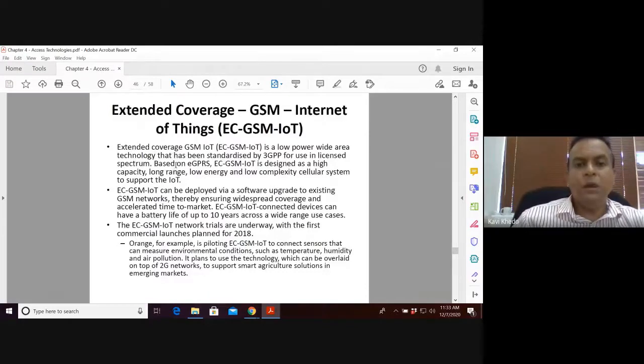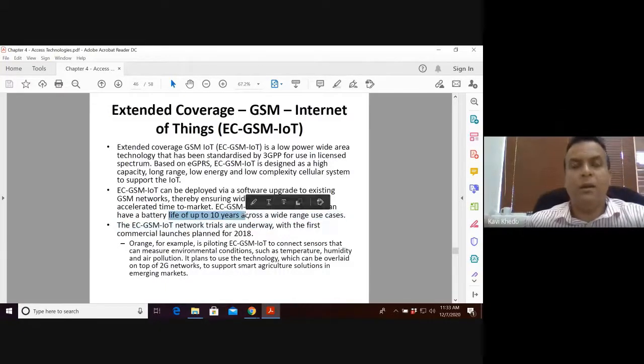So this one can be deployed via software upgrade. So this is an advantage. You don't need to put new antennas, new hardware. You can just, at the software level, implement this technology. The battery life can go up to 10 years. So this is quite high. Okay, and for EC-GSM-IoT, network trials are underway.